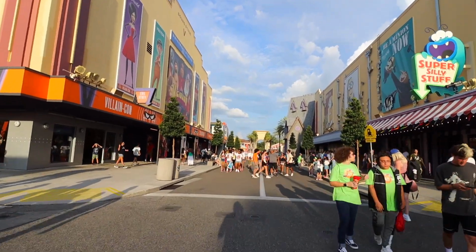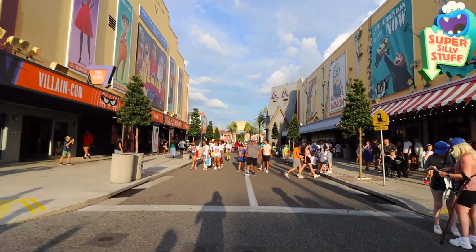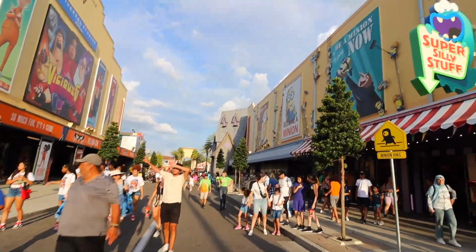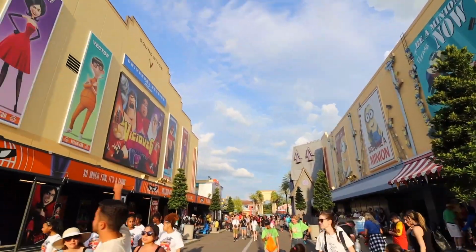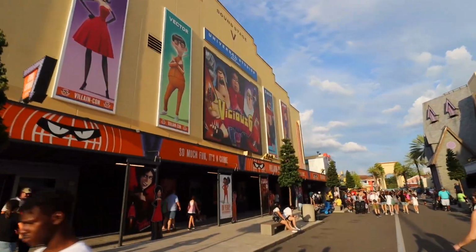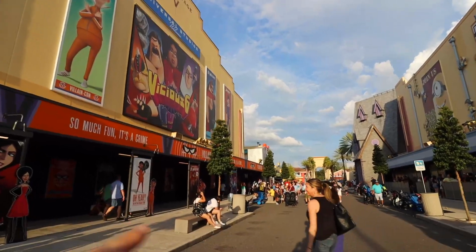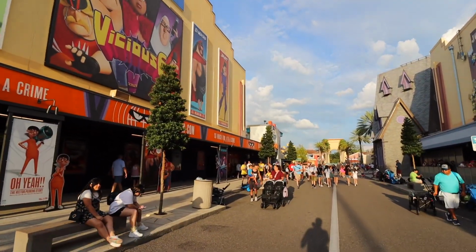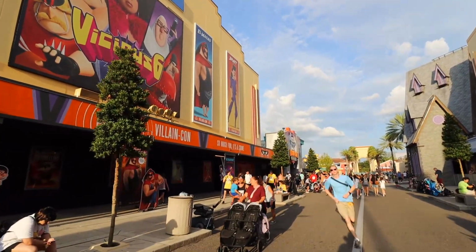Dr. Oddfellow's Oddities, which is the carnival themed. It's rumored to be there on the speculation map. Not confirmed yet, but that's where it's supposed to be. And I don't see any lights up on the buildings here yet, so it should be pretty interesting because they did just open VillainCon, so I wondered how much work they'd really start to put in front of their new ride until it's absolutely necessary. So it will be interesting.